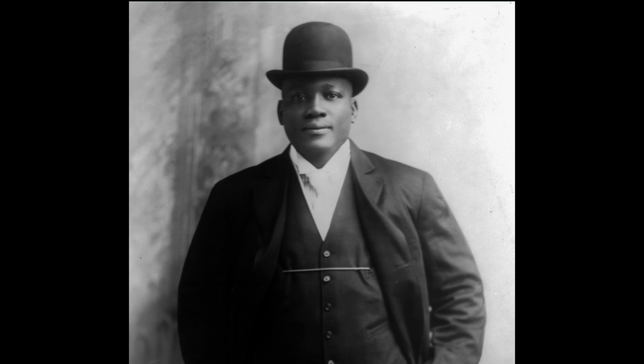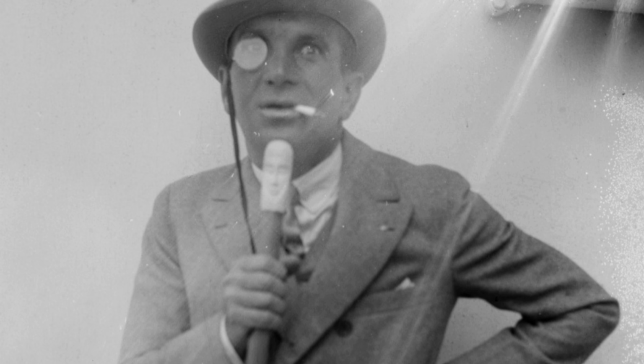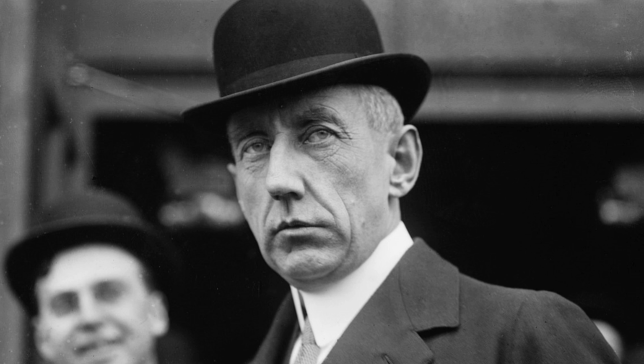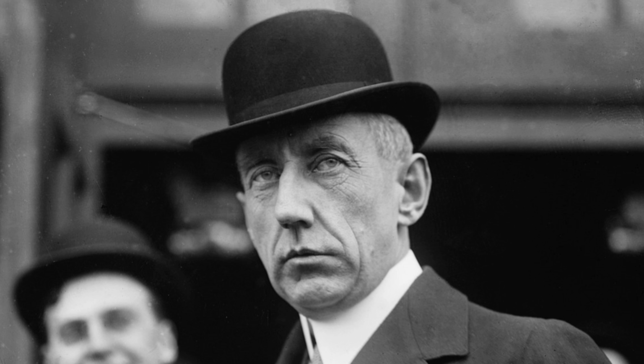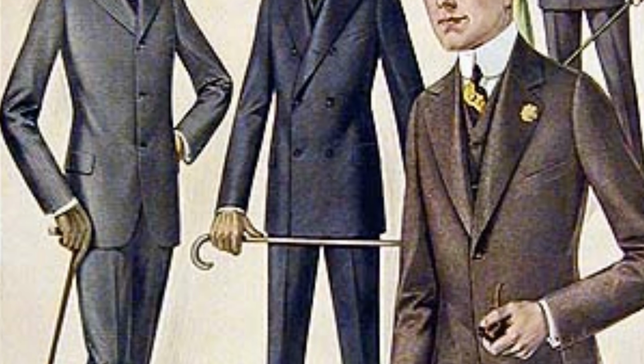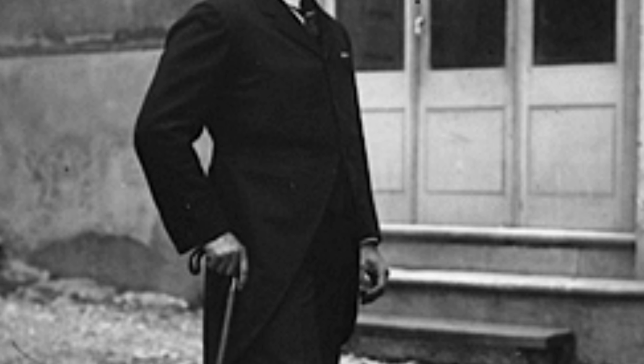The bowler is so ubiquitous that famous people from heavyweight boxing champion Jack Johnson, to movie star Al Jolson, to inventors Orville and Wilbur Wright, to world-renowned explorer Roald Amundsen, to Enrico Caruso, one of the most famous operatic tenors of all time, have all been famously photographed in a bowler hat. In an odd twist, in the early 20th century, the hat that was designed for utility for the working class became associated with the banking class.